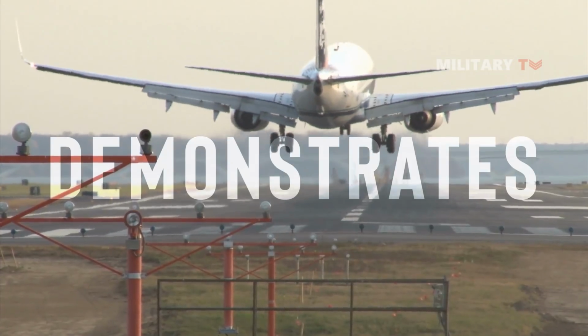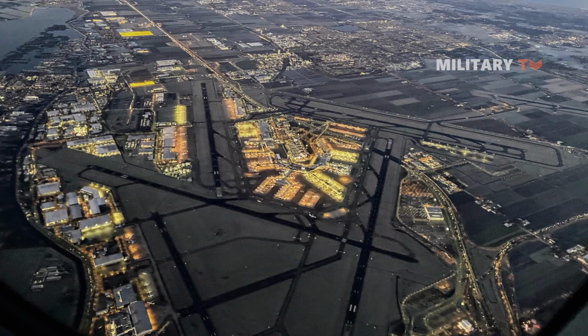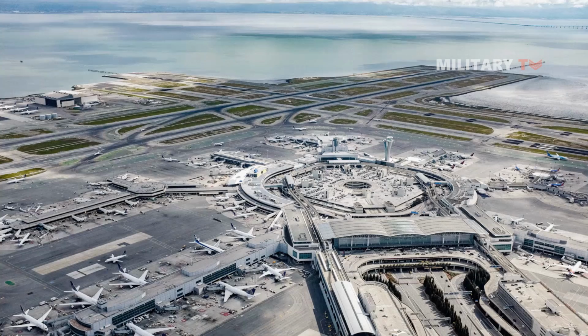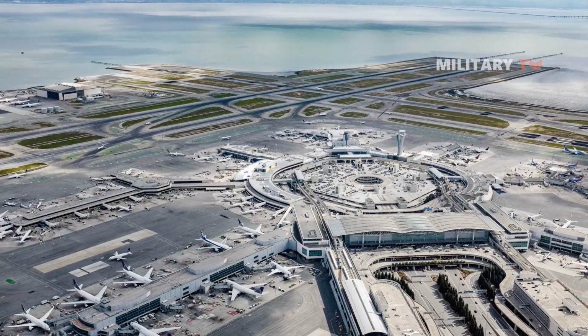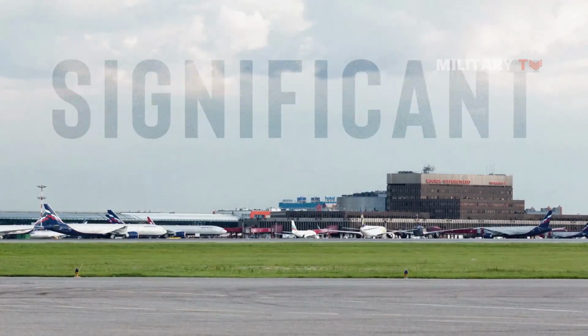Thirdly, it demonstrates safety. Years of operations at large airports like Amsterdam, JFK, Boston, Chicago O'Hare, and San Francisco have proven that such runways can be operated safely. This leads us to the last question. Are the benefits really that significant?